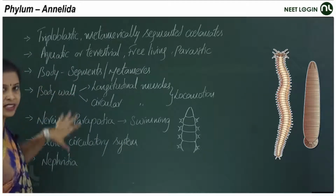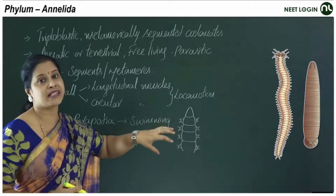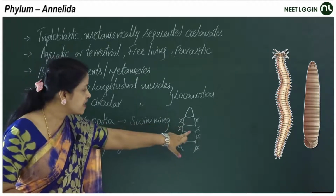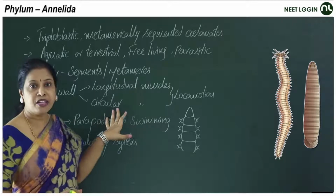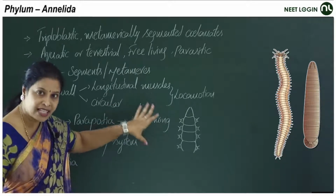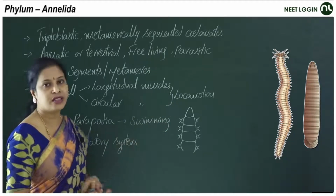Coming to their body, the body surface contains many segments. The body is divided into segments like little rings. They are also called as metameres. The body is divided both externally and internally into regions, we'll call them segments or metameres. That is the body division. Coming to the body wall here, the body wall contains two muscles, longitudinal and circular muscles, and the muscles of this body wall, both longitudinal and circular, are helpful for locomotion. The body wall is muscular with both longitudinal and circular muscles, helpful for locomotion.